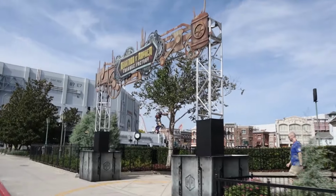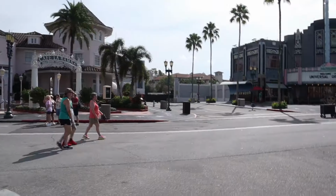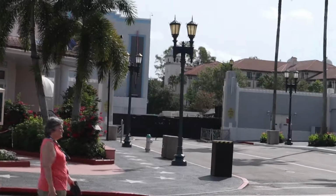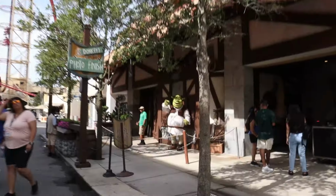And like I did cover before, we had the Marathon of Mayhem Carnage Factory entrance right over here. Also, the gate over here by Horror Makeup Show has not been fixed, so they have to fix that soon.